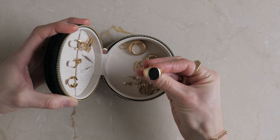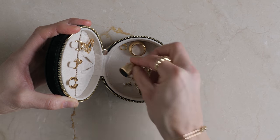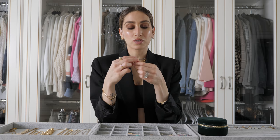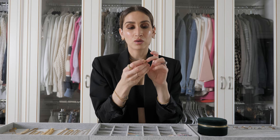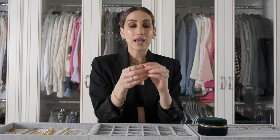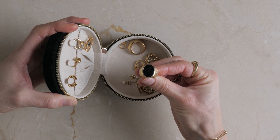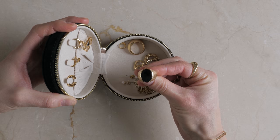This ring is super, super special because it used to be my grandfather's. This is solid gold, and I'm pretty sure that the stone in it is onyx. He used to wear this all the time. He passed away a year ago, so this is something that was handed down to me by my family, and I had it resized so that I would be able to wear it as well. This is a very, very special piece in my collection, and it's something that I will keep forever and ever.